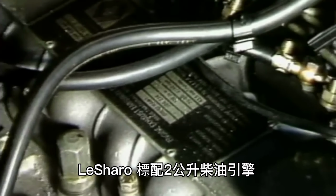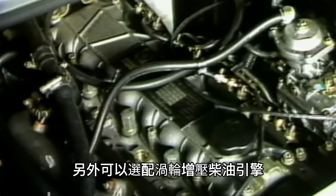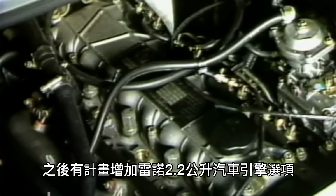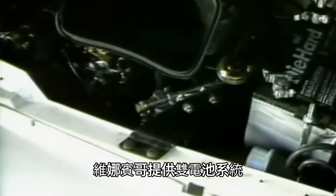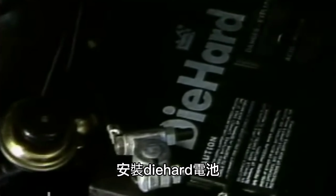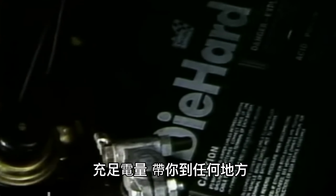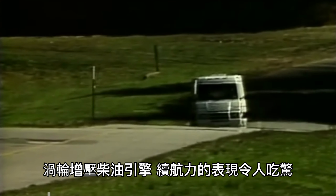Current Lasharo models run on diesel fuel. The standard power plant is a 2-liter oil burner, with our test rig equipped with the new turbo diesel option. Later this year, Winnebago also hopes to add Renault's new 2.2-liter gasser to the lineup. We found that routine checks are easy. For instance, Winnebago provides a dual battery system featuring Sears Die-Hard cells, so a bum battery can be serviced under warranty almost anywhere. But it's the turbo diesel engine itself that made a lasting impression on us.